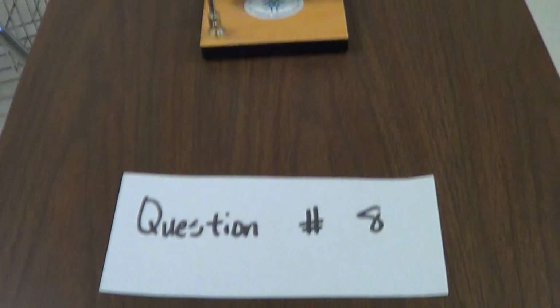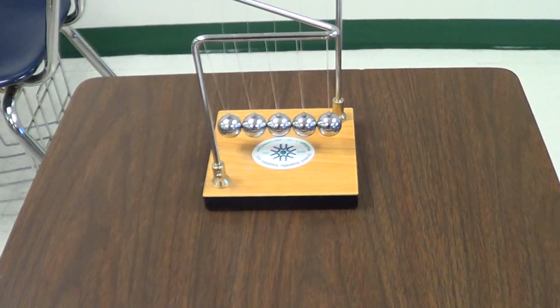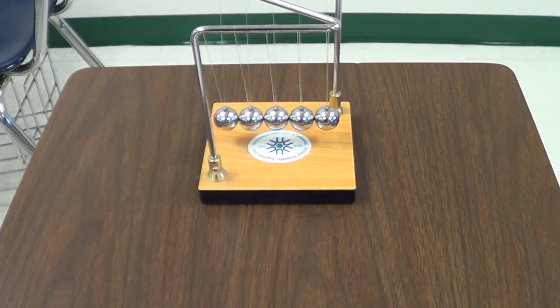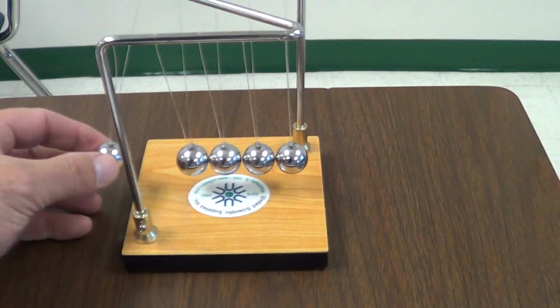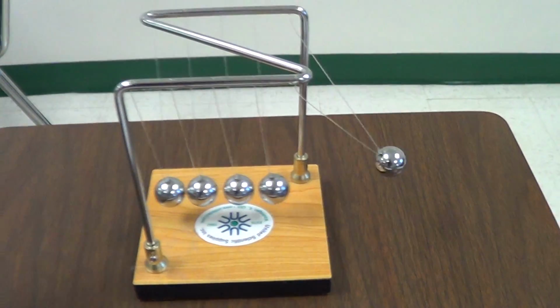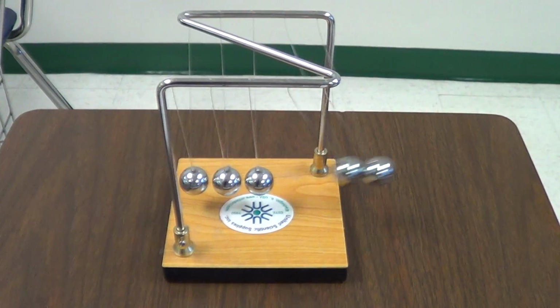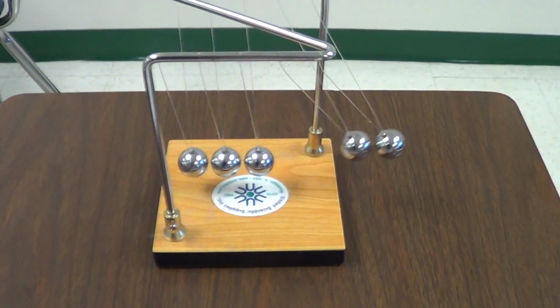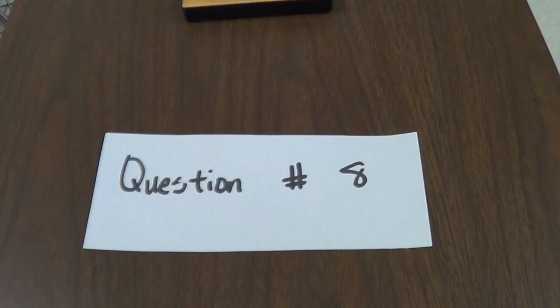Question number 8. This is going to involve our Newton's cradle. We know that energy cannot be wasted or created or destroyed, and so what's the law that says energy cannot be created or destroyed? So go ahead and write that down for number 7. I'm sorry, question number 8.